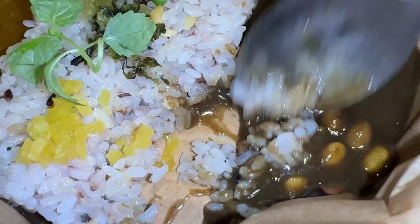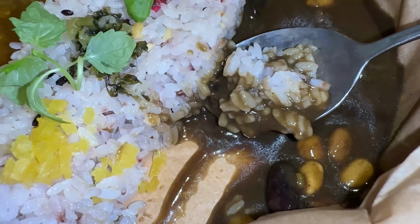This is the most interesting curry I've had in Japan by far. Texture-wise, flavor-wise, it's fragrant, it's incredibly complex, both texture and flavor. This is an absolute must-try here in Japan.